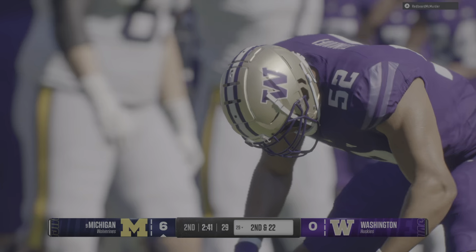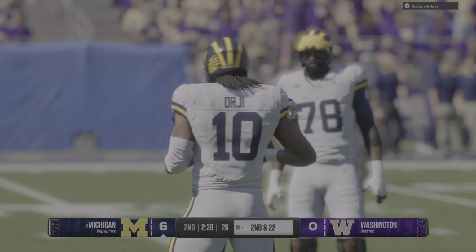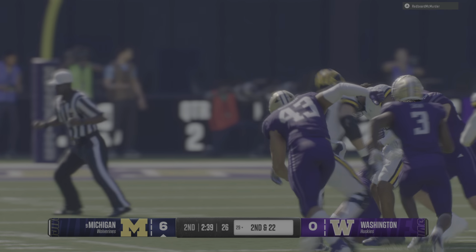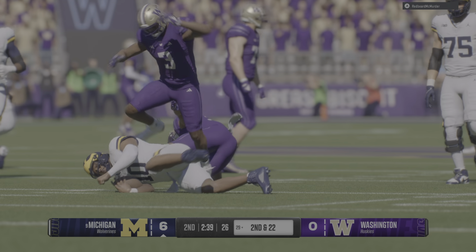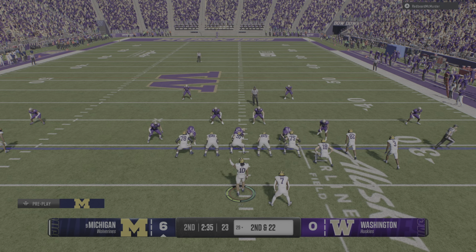And the pressure gets to him. Down goes the quarterback. I love the defensive effort there. They didn't get him right away. They stayed after him. He was scrambling, going backwards. They get the sack on the first play of the drive. Second down now after the sack.